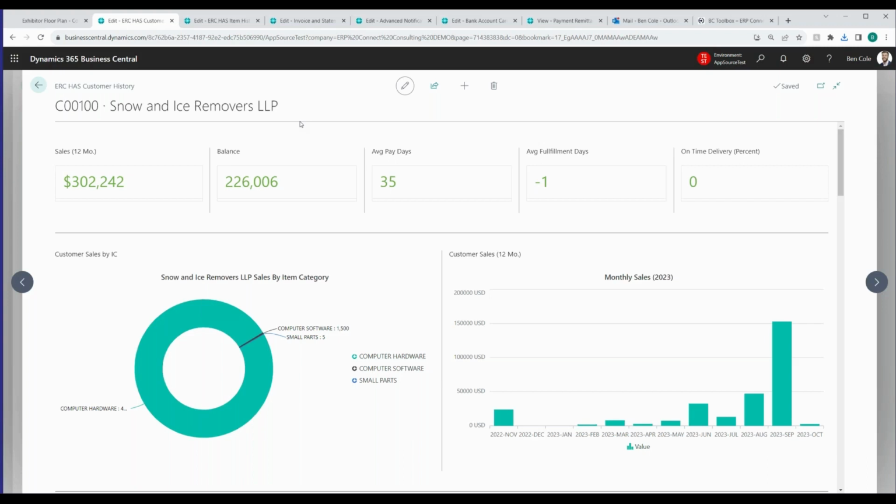Now, everything we've looked at so far has been kind of high level, right? High level sales, high level financials, give me that top level view and let me drill down. History and statistics is going to be the complete opposite. This is saying, get me as specific as I can for the record that I'm on. So for history and statistics, we mainly focus on items, customers, and vendors. I'm on the customer right now. And as you can see, I'm on customer 100, Snow and Ice Removers LLP.